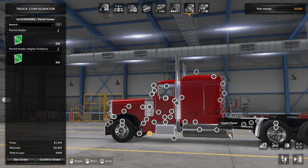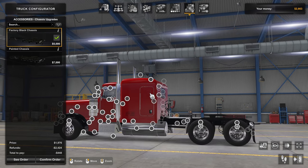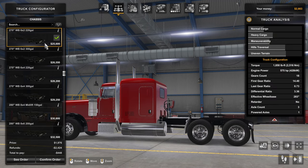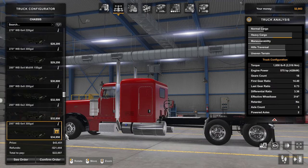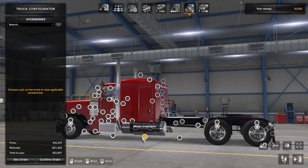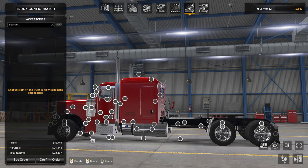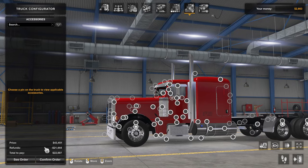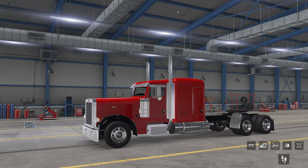Where are they? Normally it's right there. We have three sections: rear, middle, and front. But right now I don't see it. Is it maybe because we don't have the stretched frame? Let's check this out. We have a 270 inch wheelbase right now. And this is, oh yeah, rear underglow, middle underglow. The front is right there. So all right, maybe it's just because we haven't stretched the truck yet.